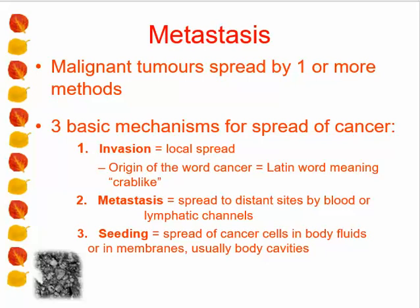Early on, the spreading is by local spread. It's by invasion. So the tumor grows and it outgrows the tissue that it's in and starts to invade the tissues next door. And it will start to take over that. And so that's a local spread. That's invasion.